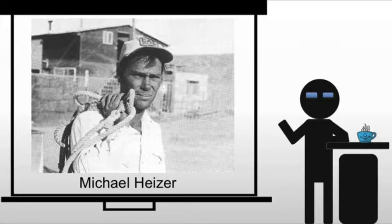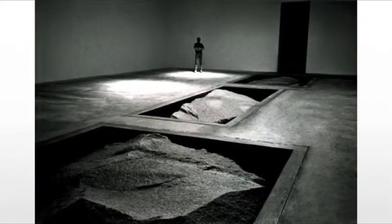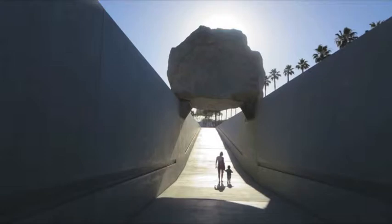So with a colleague, Walter de Maria, Heizer went west in 1967 and created a new genre of land art, or earth art, which used the earth itself as a medium. Far from the cramped studios of New York, and outside the confines of the museum's white walls, his works reached unprecedented size, culminating in what is perhaps his most famous work, which is not Levitated Mass, which is what we see here, but is in fact Double Negative.